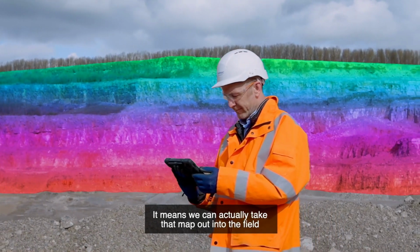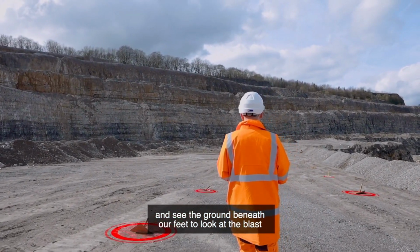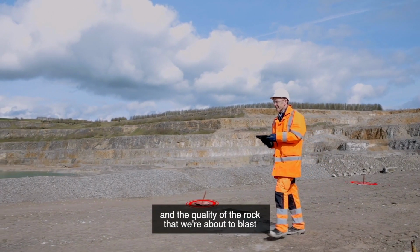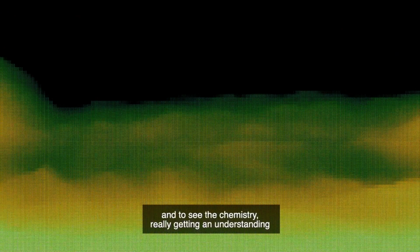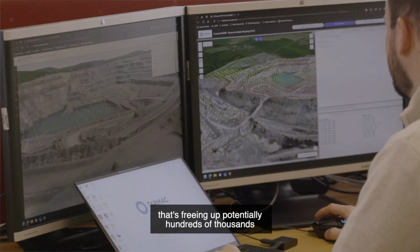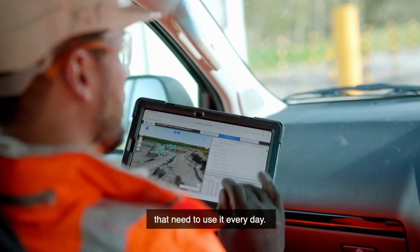It means we can actually take that map out into the field and see the ground beneath our feet, to look at the blast that's about to be fired and the quality of the rock that we're about to blast, and to see the chemistry, really getting an understanding. It's freeing up potentially hundreds of thousands of pounds worth of information and just putting it into the hands of the people that need to use it every day.